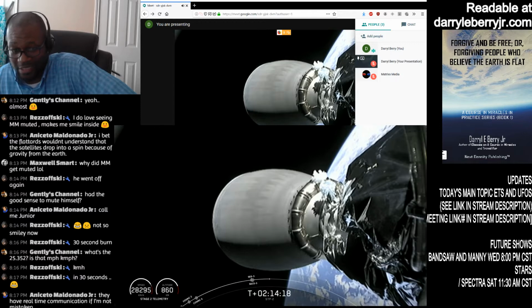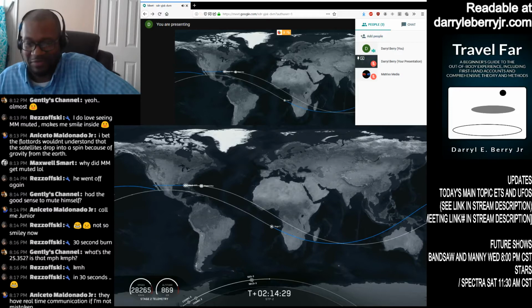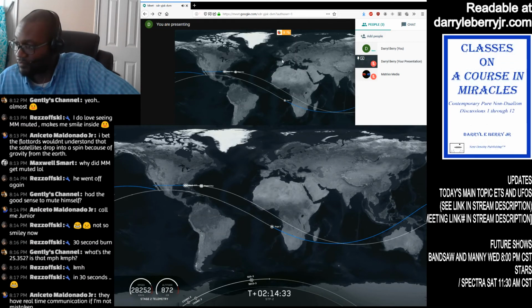So right now I say 860 kilometers up from the surface, and it's steadily climbing. So we can see how that burst right there changed the apogee, so it changed the orbit. So now it's 534 miles up above sea level. 534 miles up.